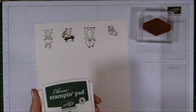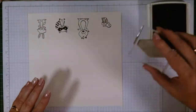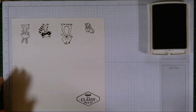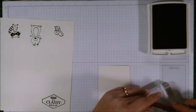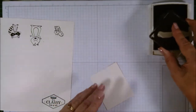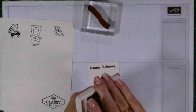There we go. Okay, so we've got those done, and I'm going to flip this round, and I'm going to bring in my stamp from the Truly Tailored suite, and this time it does actually get stamped in Tranquil Tide. So we've got that stamped, and bring this in, and I have to stamp the happy birthday on the top of this. So let's get this fairly straight on there, and this once again gets stamped in the Tranquil Tide.